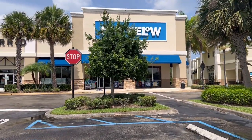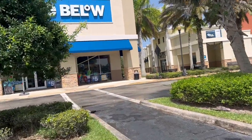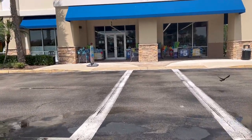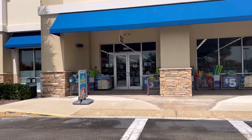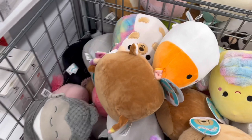Our second Five Below of the day. And then we're gonna probably call it a day after this. And we'll do another hunt in a few days. With gas prices the way they are now, man, we can't go squish hunting as much anymore. We just hit the jackpot, guys.